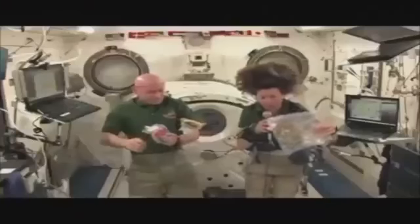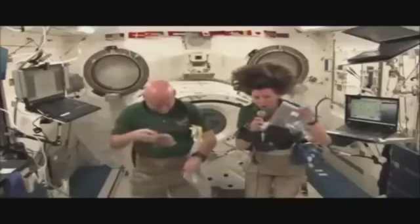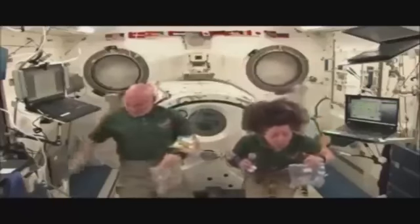Like jelly beans, but then how to eat these in space? This is truly challenging because as soon as I open this bag, all of these are going to want to come out. And so I'm going to have just a couple come out. Mm-hmm.